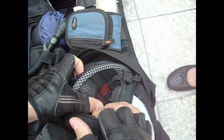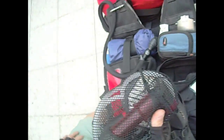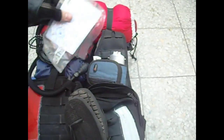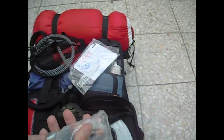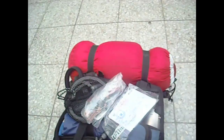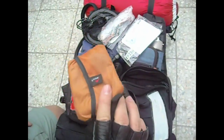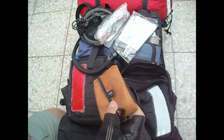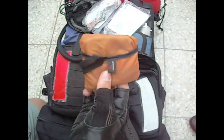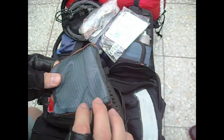In here, I've got my MSR water purifier and sediment remover. Really good stuff. I keep my official documents, passports, extra batteries for my camera and for my water purifier. And then I've got this MSR towel. It absorbs a lot of water actually for its size, and it dries really quickly. So this is definitely really nice to have.